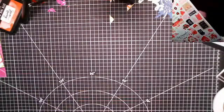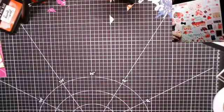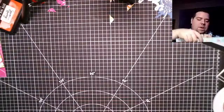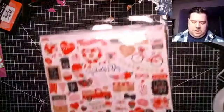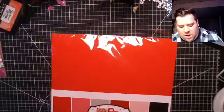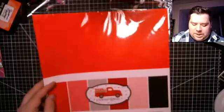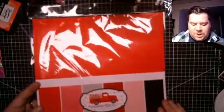Okay, so let's talk about what else we have that I have to share with you this evening. I have to be very careful with this because this is going back to work for someone that's going to love it to purchase. Then we also got the Coordinating Solids paper pack. So this contains 6 12x12 double-sided papers. So they are the pinks. So it's really great. The thing that I love about these is, let me show you.